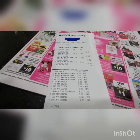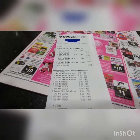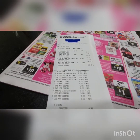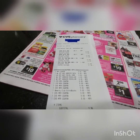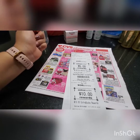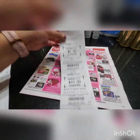And for this one, I had a printed $2 off Eucerin, and then also a digital $6 off $25 Garnier Skin products. Two of the $2 off Garnier Micellar Waters coupons. I had some Extra Bucks and some Beauty Club bucks, so it made my subtotal $4.96. And then on this one, I did get back $15. So this one was a very big money maker. You can count this as getting my money back, and then I made $10 on top of that.